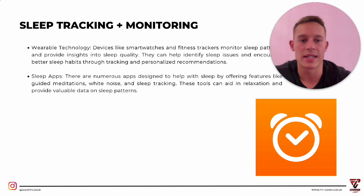When we actually analyze this information, wearable technology can actually help us to make informed decisions to improve our sleep habits, such as adjusting bedtime routines, so whether we're getting that crisp 7 to 9 hours per evening, and even our sleep environment as well.